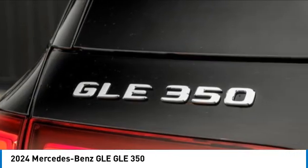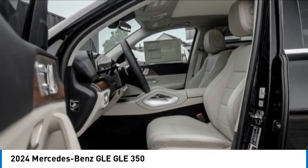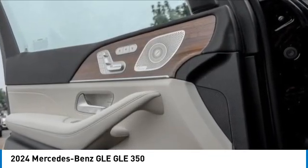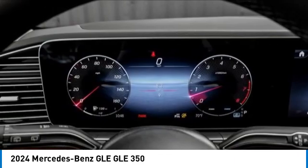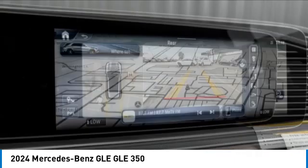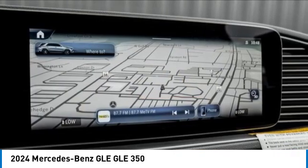Here are some of this vehicle's great options: rain-sensing wipers, electronic stability control, rear spoiler, power liftgate, brake assist, traction control, remote keyless entry, panorama sunroof, four-wheel disc brakes, speed control.